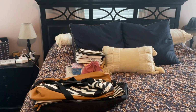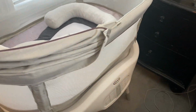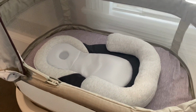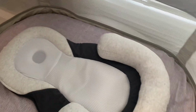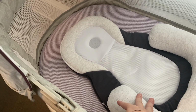Okay, so this is my bed, and I started laying out my stuff because I'm packing my hospital bag today. But this is the bassinet that we got for him. It's the Graco Sense to Soothe, and it's basically a dupe on the Snoo. And then I bought this cozy sleeper for his head, and supposedly these make them feel like they're more in the womb.